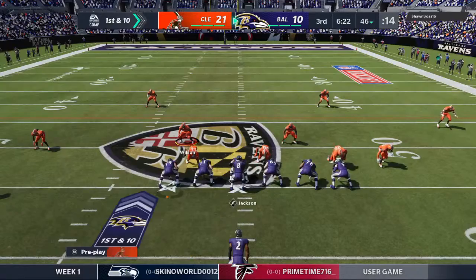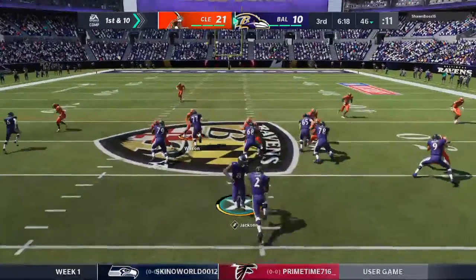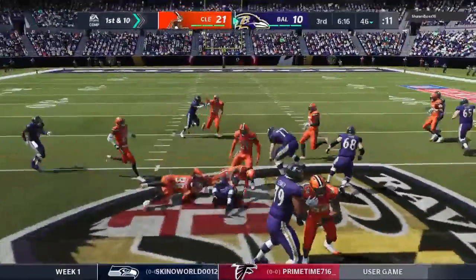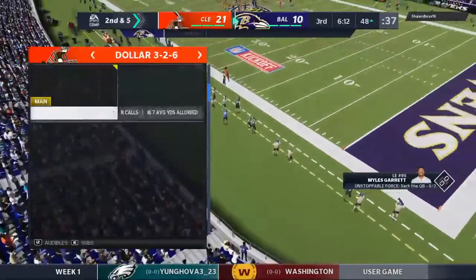A big hitter to start the drive has him up near midfield here for 1st and 10. Jackson on the give to Dobbins. And he's going to take this across the 50 into Browns territory.